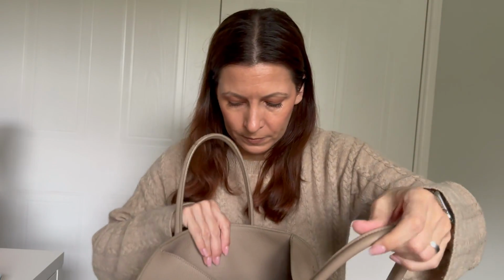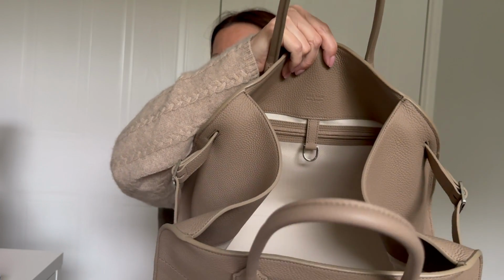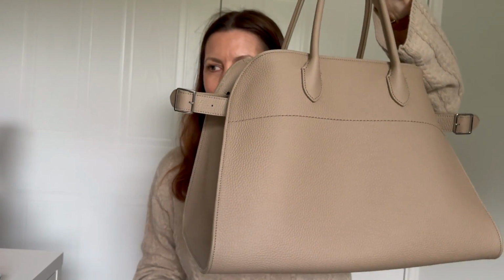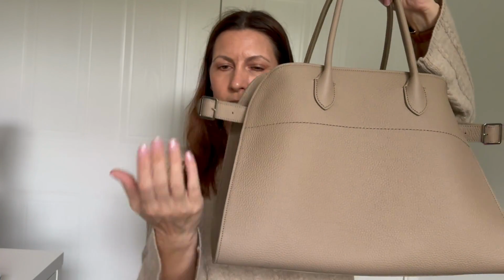The only thing that annoys me slightly about the Margaux, actually, is two things. The toggle closure inside, because it's exactly where the two pockets are. It doesn't bother me that much. I mean, I'm literally finding fault here. And the buckles, they just stick out. What's that about?